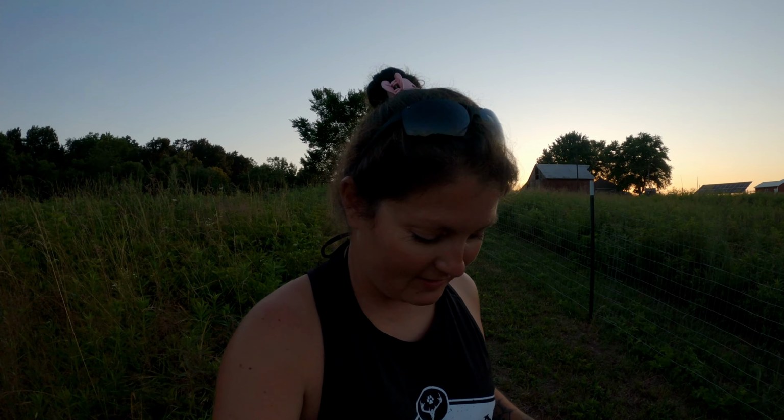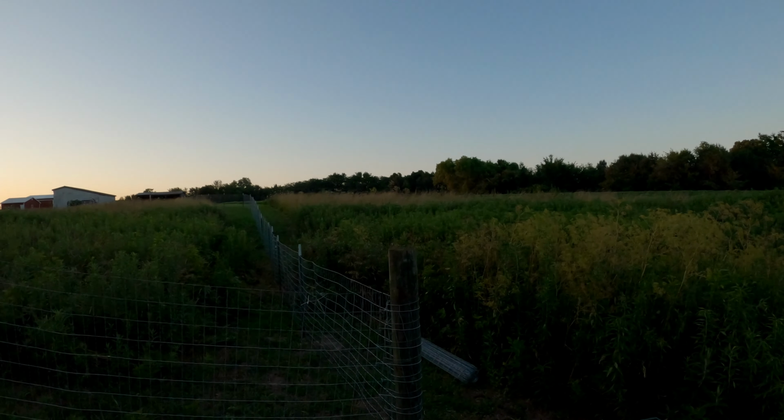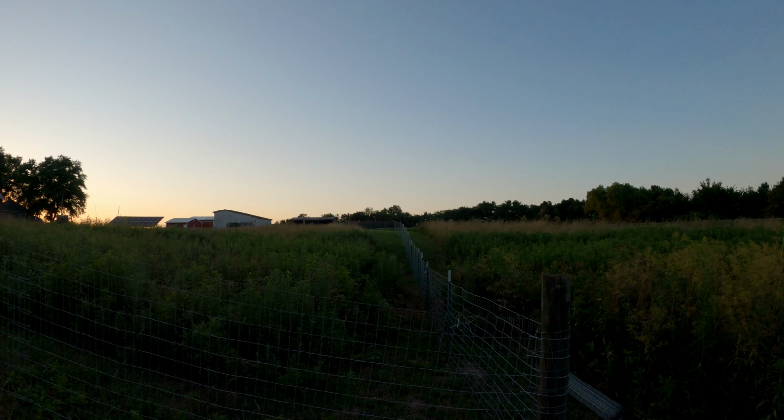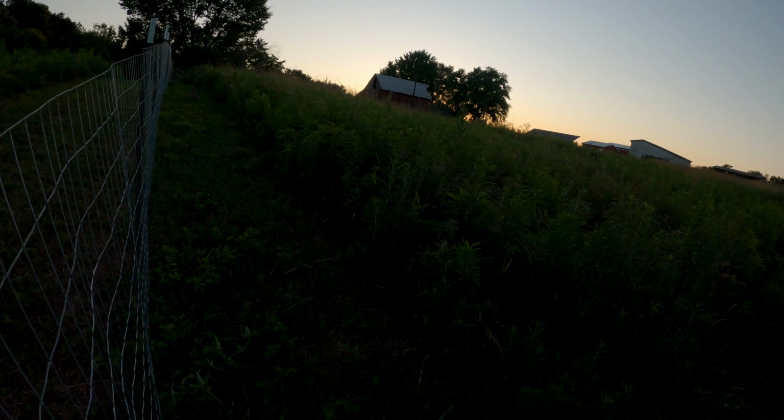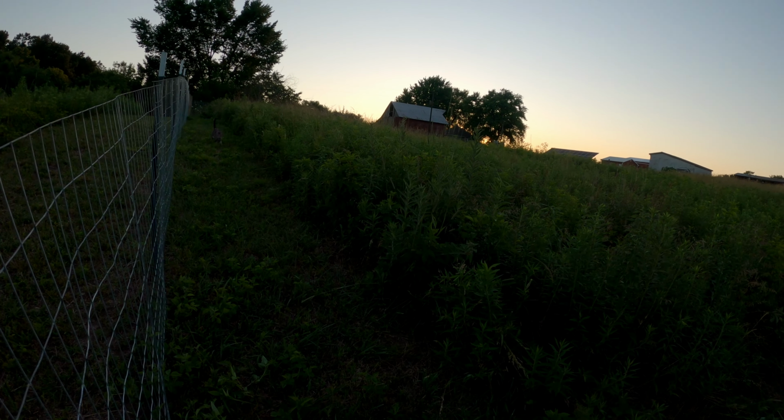Ten minutes of light left, but I'm done. Done with all of the perimeter. Now I just have to connect up by the barn. So close. And somehow Rev got in the fence and I am out.